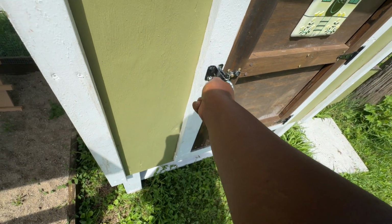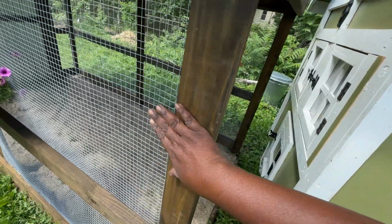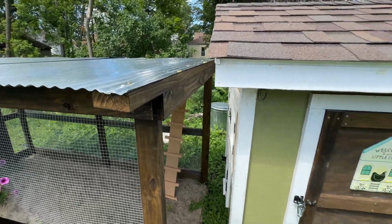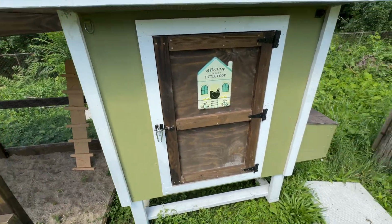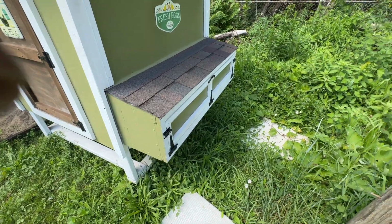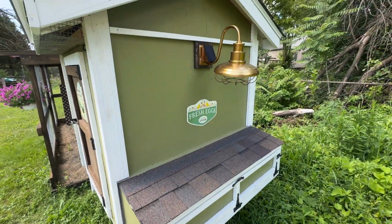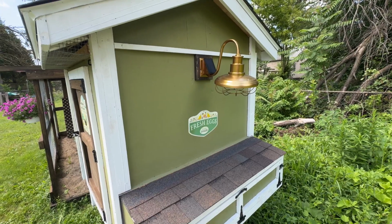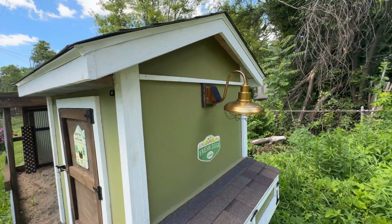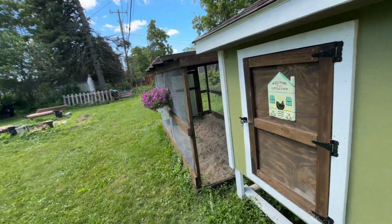I'm gonna have to finish this off too because this back is open. I'm gonna put more hardware cloth on there. There's the top of that. We have our little nesting boxes back here. A little solar light. I'm gonna move that solar light up because it's not getting any sun right there. So I'm gonna move it up to the top. But yeah, that's our chicken coop.